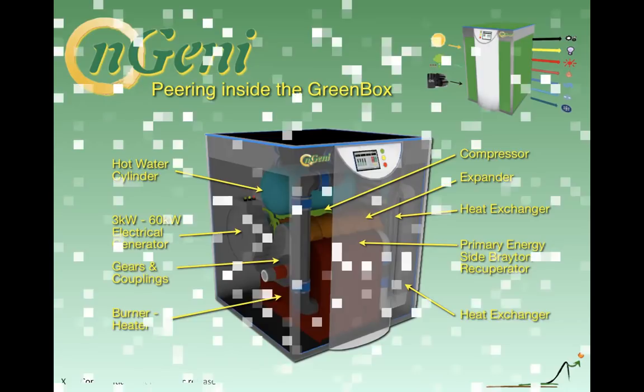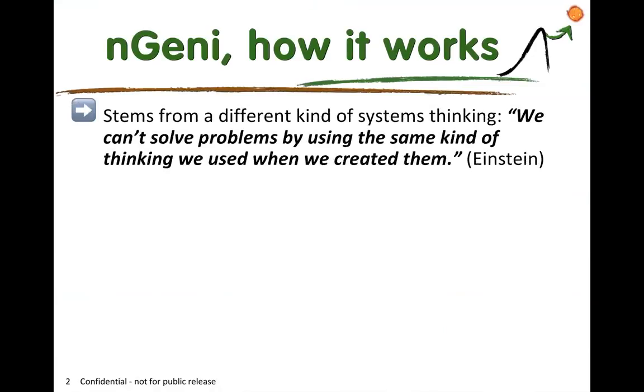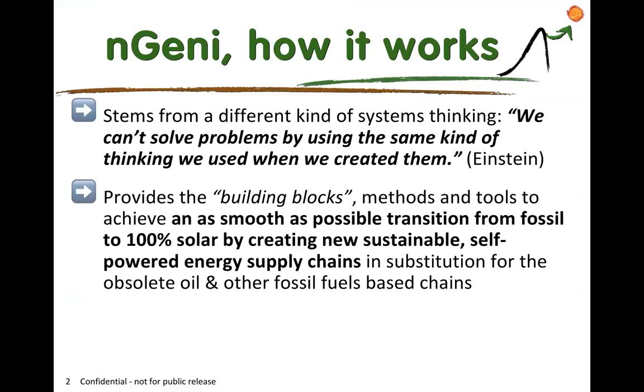So let's move to the next slide, how it works. And as a reminder from the previous interview, let's recall what Einstein was saying: that we can't solve problems using the same kind of thinking we used when we created them. So the GreenBox is based on new principles, still fully in keeping with thermodynamics, however, looking at it in a different way. And the point of the GreenBox is to provide building blocks as well as methods and tools to achieve a transition from fossil fuels to eventually 100% solar. And in doing so, creating new supply chains and opening the door for renewed prosperity.